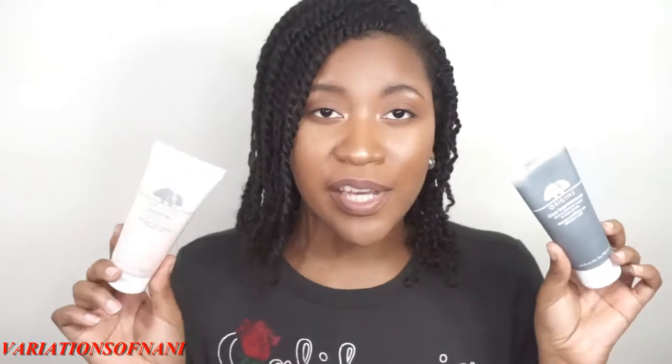But anyway, so for the face mask, these are two from Origins. The black one here is the Clear Improvement Active Charcoal Mask to Clear Pores. And as you guys can see, I got a fresh pack. And then this one is the Origins Retexturizing Mask with Rose Clay.